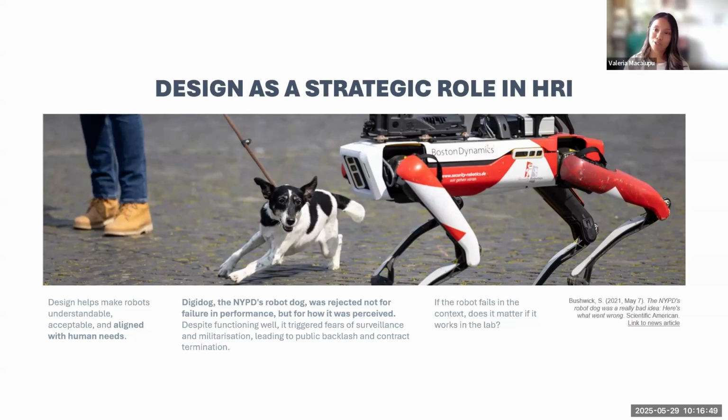So DigiDog, which was a Boston Dynamics Spot robot, was acquired by the NYPD, the New York Police Department, back in 2020, 2021. And it worked perfectly well for everything it needed to do. Navigate stairs, provide live video in hostage situations, inspections, and ultimately protect police officers, right?